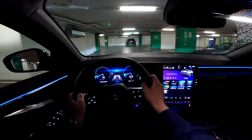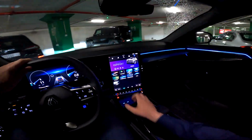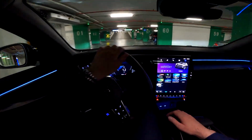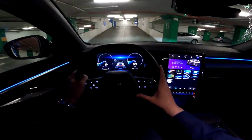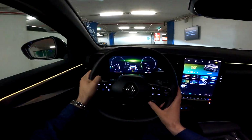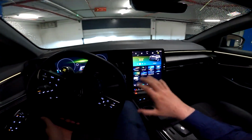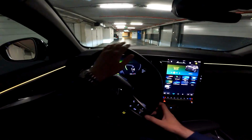Now the layout in front of us, you see the 12.3-inch digital cockpit, and then here in the middle we have the 12-inch screen with the new infotainment system, which is very good, very responsive. And here you notice the multi-sense button. With it you can change the driving modes. So for example, Eco is one of the available driving modes. You see that when you change the driving modes, you change various settings of the drive itself, but also, for example, the ambient lights.